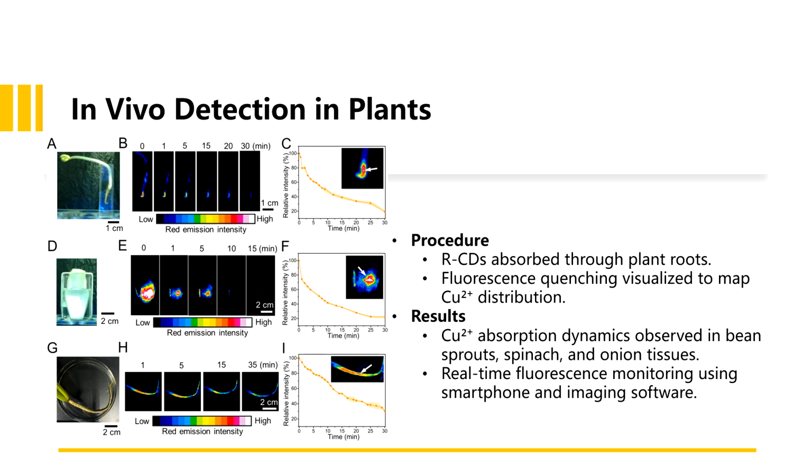And this section is in vivo detection in plants. This experiment demonstrates how quantum dots can be used to check carbon uptake in real plants. The quantum dots were observed through the roots of bean sprout, spinach, and onion. As carbon enters the plant tissue, it quenches the red fluorescence, allowing us to map carbon distribution over time. The image shows a gradual decrease in fluorescence intensity, and the graph confirms the change quantitatively. And this system enables real-time visual monitoring of heavy metal absorption using just a smartphone and imaging software.